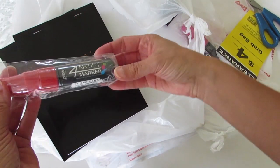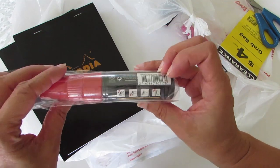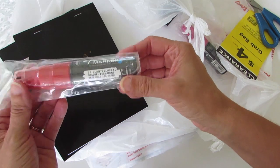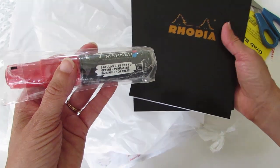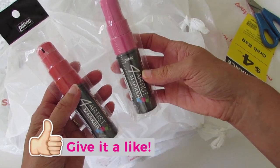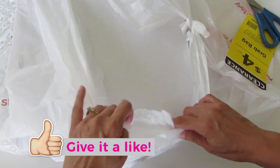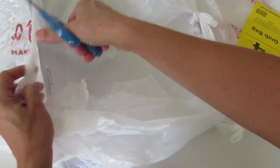So these are artist markers. They must be the big tip. This is pretty neat too. My kids will really like this as well. This color looks like an orange. And I also got a pink. Pretty cool. So far, I like what I see. Let's see what else is in here.